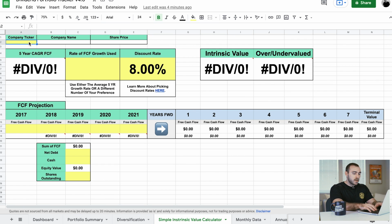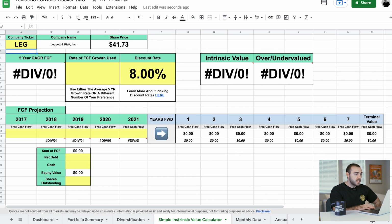So the very first thing we're going to do, just like last time, let's put in the ticker symbol right here. It'll load this data for us right here. Now I'm going to go ahead, guys, and input the free cash flow.